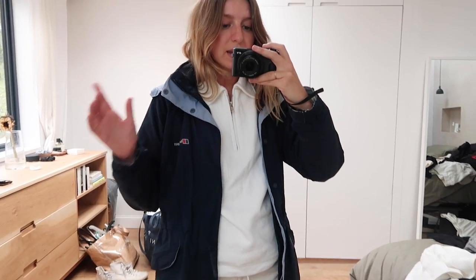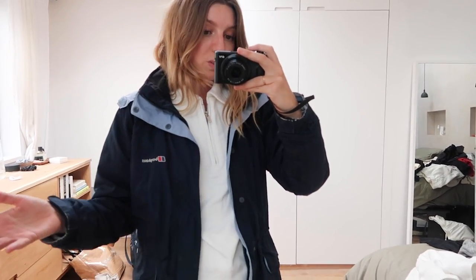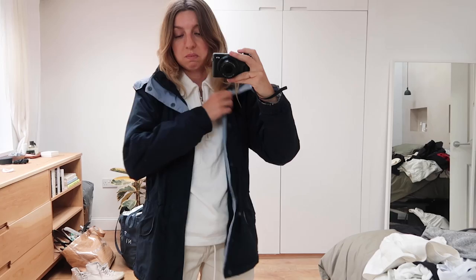Bought this Berghaus jacket on eBay this week. Every outdoor and camping shop that we went into, obviously they had awesome jackets, but they were very, very expensive. And I get it, they're obviously very practical, but I just couldn't justify spending over £100 on a jacket that I wasn't necessarily going to wear again, or I couldn't see myself wearing again this year. So I thought, why not try eBay, and found this Berghaus one. It's waterproof, it's Gore-Tex, it fits like a dream, and it was £25, so can't complain. They said it's used, but there's no stains on it or anything. I can't tell it's been used.